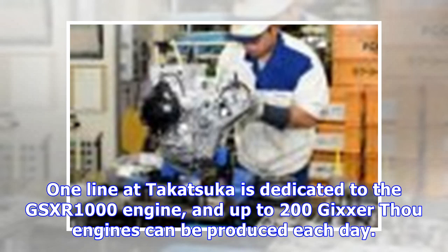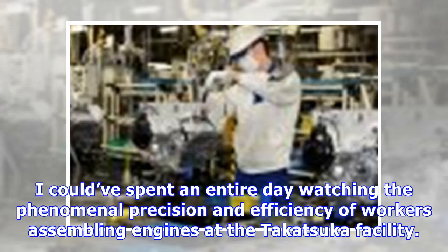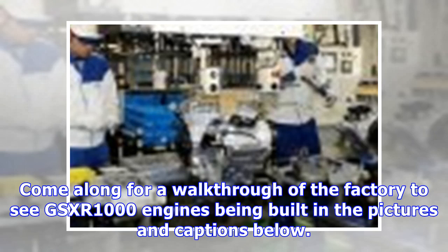One line at Takatsuka is dedicated to the GSX-R 1000 engine, and up to 200 GSX-R engines can be produced each day. We could have spent an entire day watching the phenomenal precision and efficiency of workers assembling engines at the Takatsuka facility. Come along for a walkthrough of the factory to see GSX-R 1000 engines being built in the pictures and captions below.